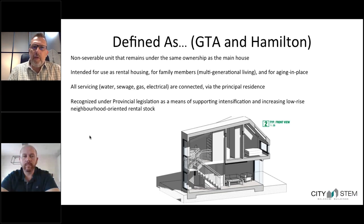Certainly we have multiple uses, I think, for laneway residences, specifically rental housing. We'll talk a bit more about the affordability of that in a couple of slides, and whether it does fit that affordable housing component. We're also seeing a lot of our prospective clients looking at multi-generational living, so multiple generations of the same family, almost homesteading on a property, with aging parents being close by and able to take care of maybe grandchildren as well. So there's a real interesting dynamic there.